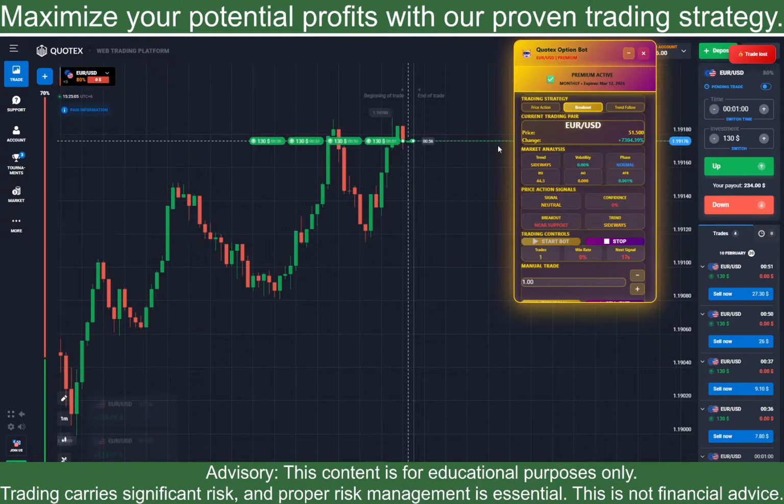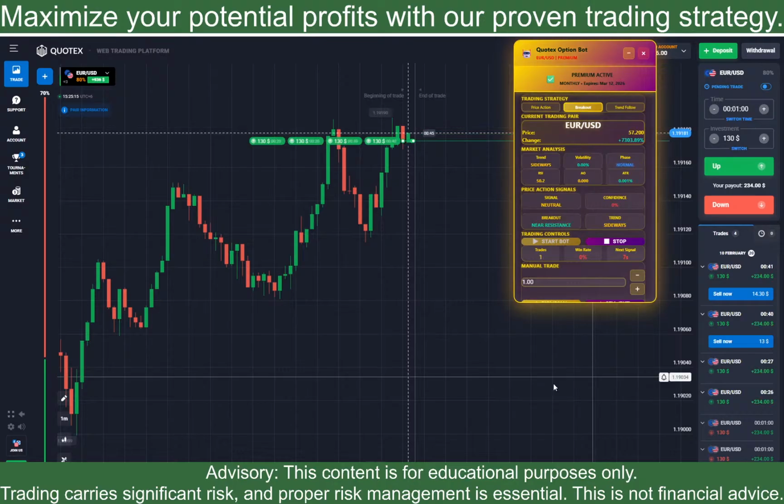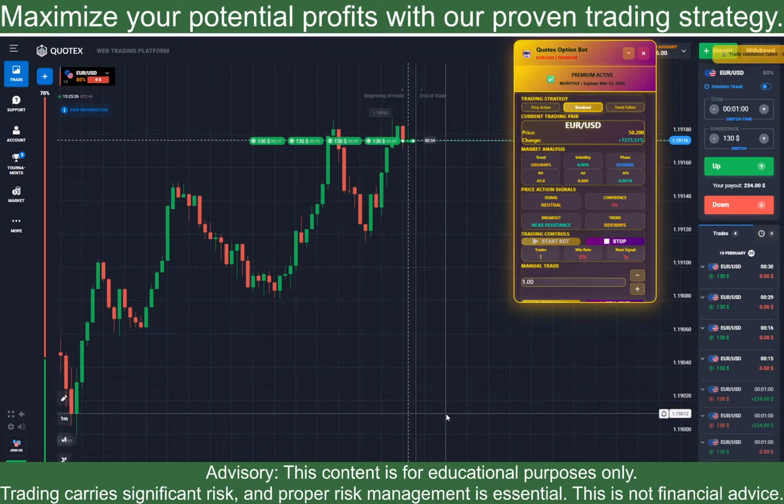Now, before I begin, I will check the overall market condition. If the market is trending strongly, I will follow the trend. If the market is ranging, I will trade from one zone to another, buying from support, selling from resistance. Understanding market condition is very important because the same pattern can behave differently depending on context.